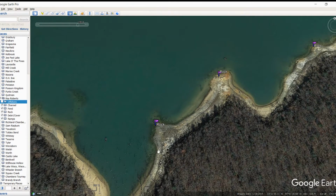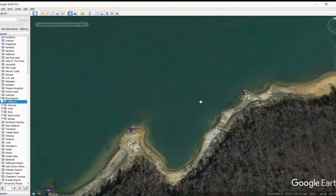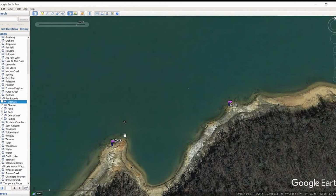But the main thing is you've got a lot of rock right in this area. So you've got a really good little secondary point that comes out right here. You've also got another good point right here that this boat's on. I could see these being great points when the water's up. I'm not sure how good they'll be when the water's completely down like that, but those boats still are fishing those points. Those are good little points to fish.